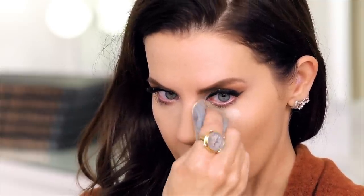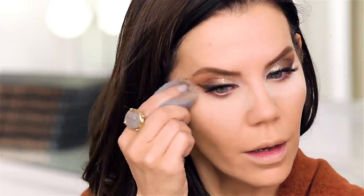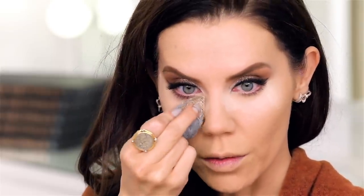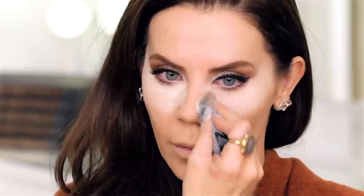I usually start kind of in the center and then move it upward a little bit, and I'm just lightly letting it live right there and there. This is great to do as well if you are going to be doing a smoky eye look and you want something here that you're going to later sweep away to catch any potential fallout. Okay, now you can go to the sides of the nose pretty easily.